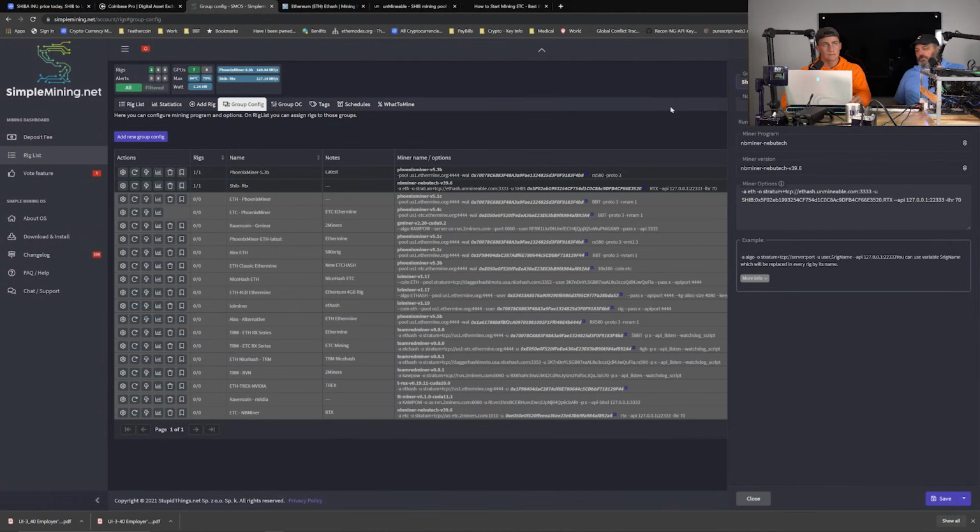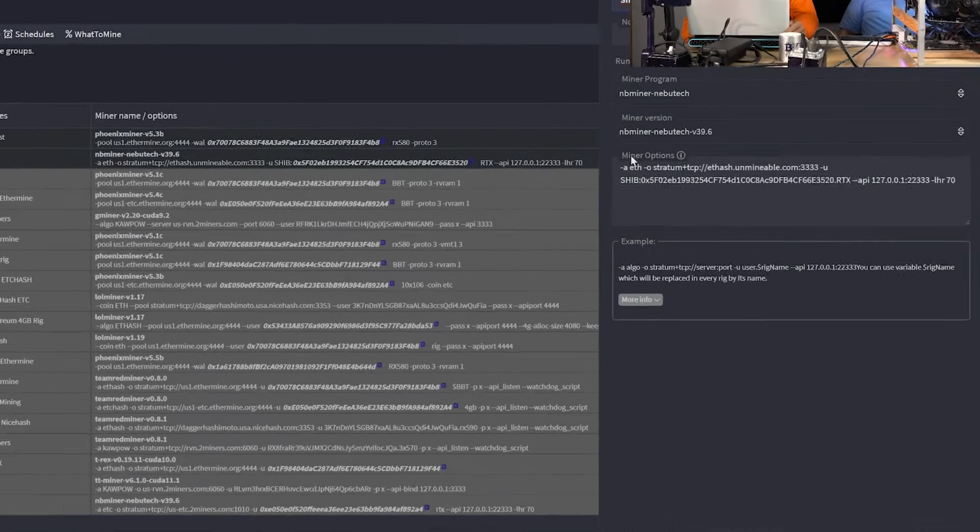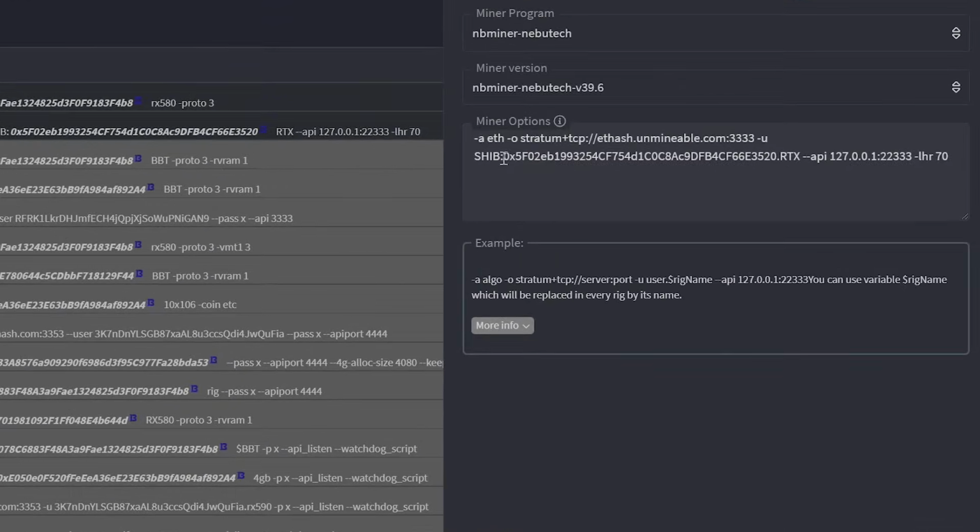All right, guys, we've switched over to the group config. We went ahead and set that up for you. We're going to show you the settings here. So you're going to be choosing the NBMiner. On this particular one, it's the 39.6 release, and the settings that you see in there need to be exact. If you have a 3080 Ti, as an example here, you're going to want to have the settings in there.